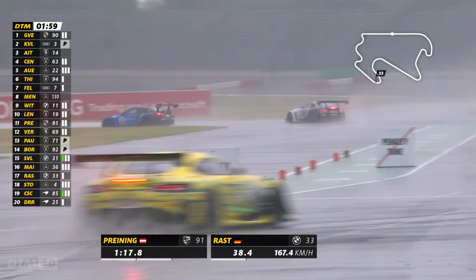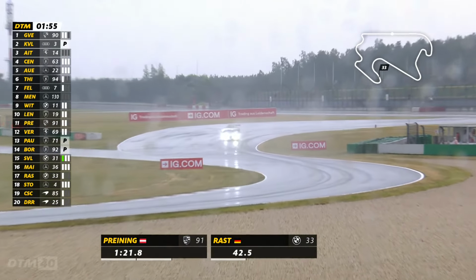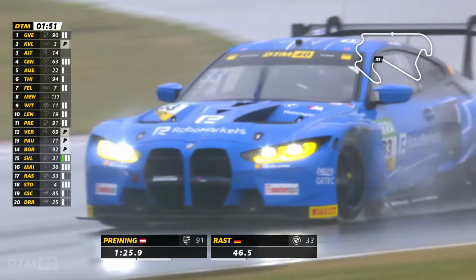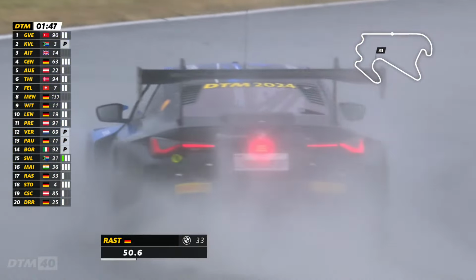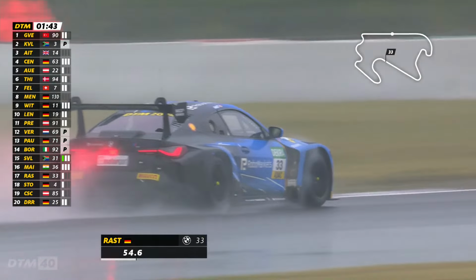That is over a second and a half slower than we have been going, and that rain has started to come down very heavily again. And it doesn't take long, does it, for that surface water to rise up again. So we've seen that like a river coming from the back of that BMW of René Rast. Looks great though in that electric blue livery, doesn't it? Oh, gorgeous car, gorgeous livery, great driver.